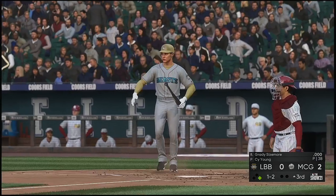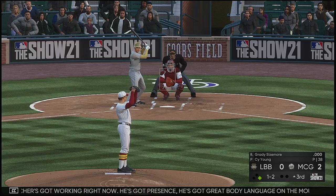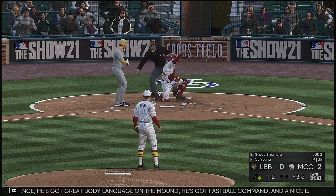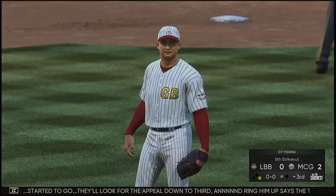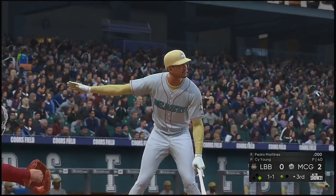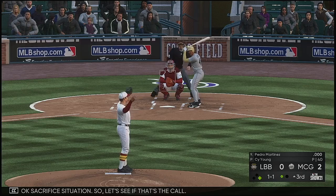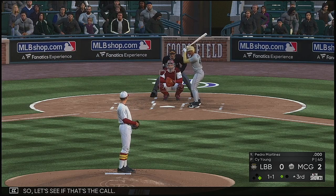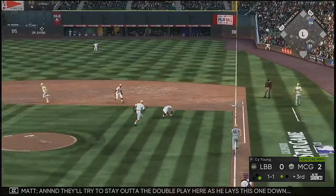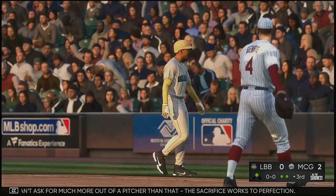And it's fouled away. I love everything this pitcher's got working right now. He's got presence. He's got great body language on the mound. He's got fastball command and a nice early feel for his off-speed stuff. Started to go. They'll look for the appeal down to third and ring him up, says the third base umpire. He's gone. So now the pitcher, Pedro Martinez. This is a textbook sacrifice situation, so let's see if that's the call. And they'll try to stay out of the double play here as he lays this one down. And you can't ask for much more out of a pitcher than that. The sacrifice works to perfection.